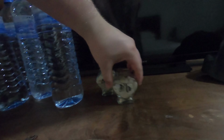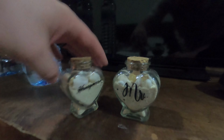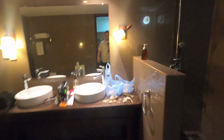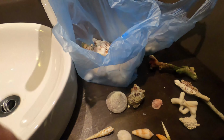Anyways, that was fun. But we also have found some really cool shells, and I talked about the shells, but I want to show some of them. So here is a Mr. and Mrs. Bottle that my mom got us for sand and shells, so we filled those up for our honeymoon. We're going to have these as decorations at home, and then here are some of the shells. Some of the few shells that we have. I mean few, there's a whole entire bag full of shells here.